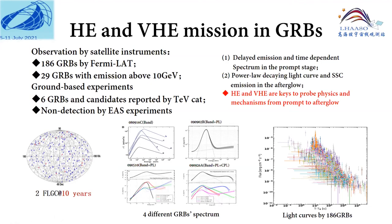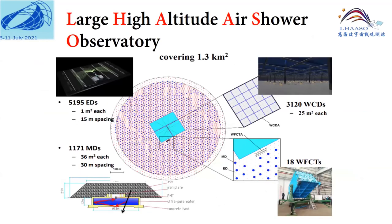However, for ICTs, the narrow field of view and the strict observing conditions make it difficult to catch prompt emission. Therefore, a large field of view and all-day monitoring instrument is better for GRB prompt emission. I will introduce the Large High Altitude Air Shower Observatory. The Large High Altitude Air Shower Observatory, also named LHAASO, is a new generation observatory situated in Daocheng, Sichuan province. It is a very beautiful place. LHAASO is one of the most sensitive cosmic ray and gamma ray experiments in the world. It contains four parts.